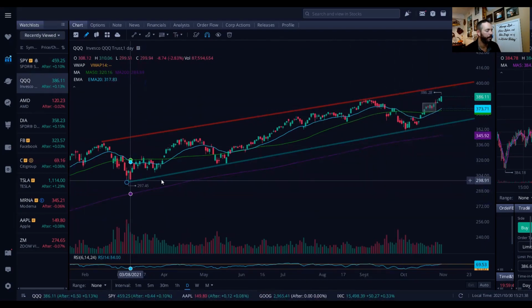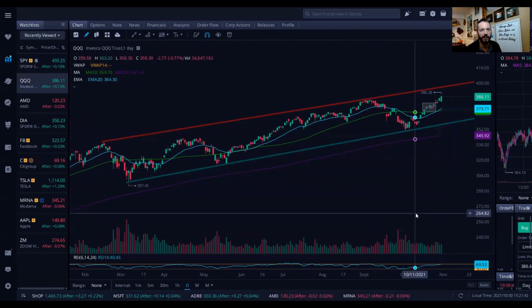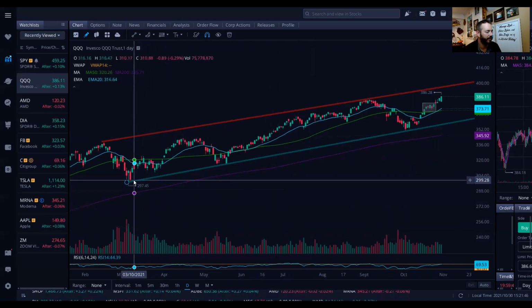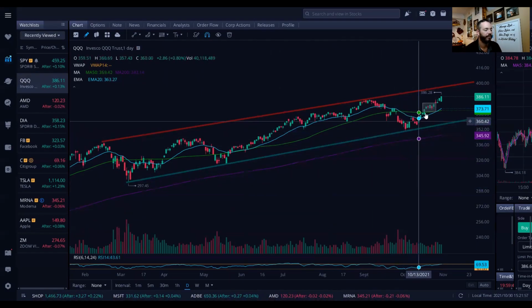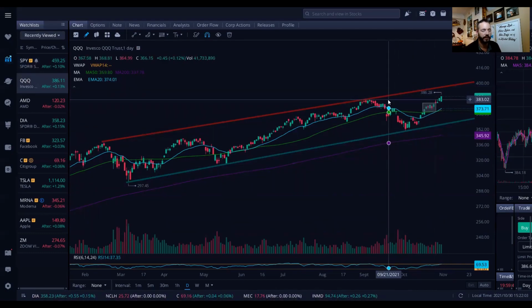You can see here we bounced off of this trend line. Now, these trend lines that you see, if you're new to the channel, this is called technical analysis. So if something touches like this 3 times, you're going to see the best bounce on that 3rd time hitting the trend line. Are we headed for the top of this channel? It does seem that way. And we did make new all-time highs on the Qs, so that's looking very good.